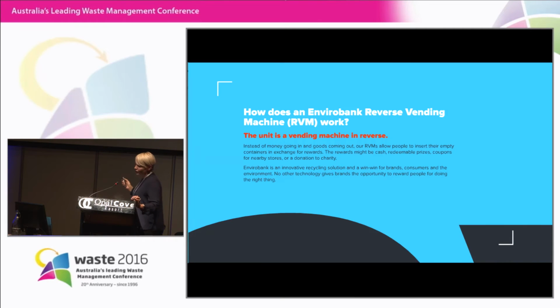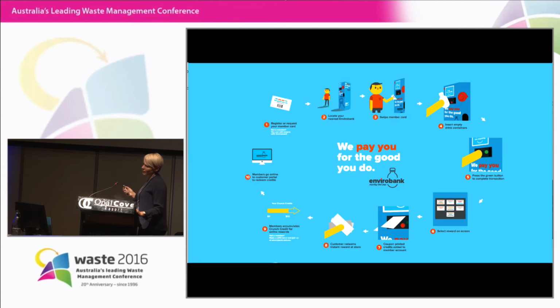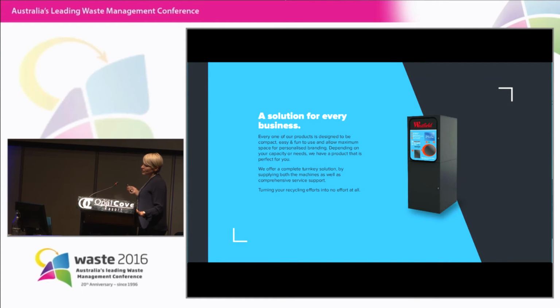A reverse vending machine, if we're speaking specifically, is a machine that simply allows consumers to insert the containers and receive a return, a coupon, or some other such incentive. These are some different sizes, shapes and models of reverse vending machines, and again, it's really on application. This particular machine is a small machine that would be used in perhaps a commercial or retail environment, and it's a single feed machine.